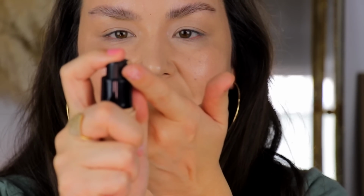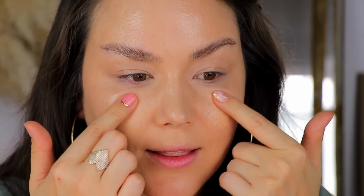Let's just take, I mean like the tiniest bit, boop. I'm gonna do that and just add it right here where I feel like I still kind of see a little bit of redness. Not even necessarily redness, but just a little bit of unevenness, and pat that in. Yeah, this does not go up to medium coverage. It's a true light coverage foundation, but I do feel like this is ideal for everyday wear.